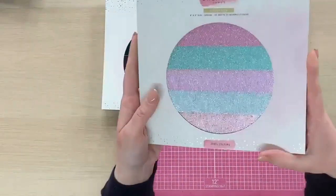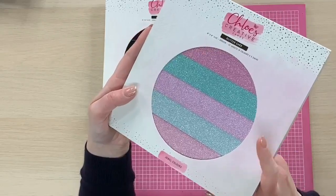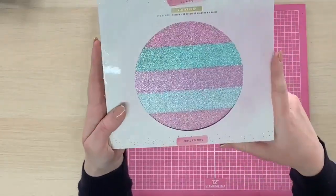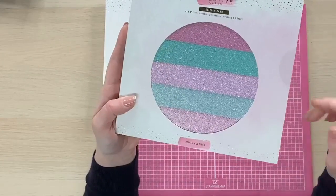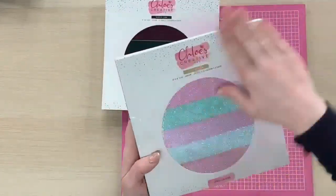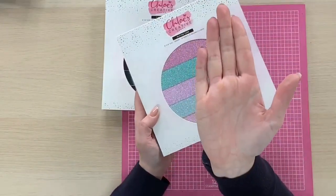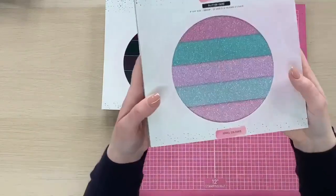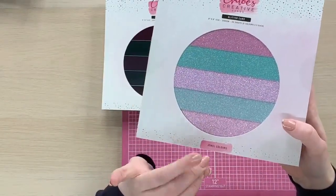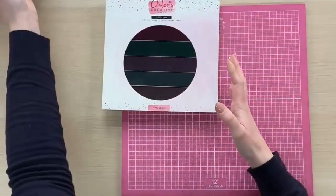The next one is the glitter card, and again you've got those same colours running throughout the glitter card. So if you want to mix and match and layer these together, you can, and you can see the sparkle on there. This is non-shed glitter, so I can rub this and no glitter's going to come off. These are fabulous for adding a little bit of sparkle to your card without the mess of glitter. So that's the glitter card pad in the dual colours.